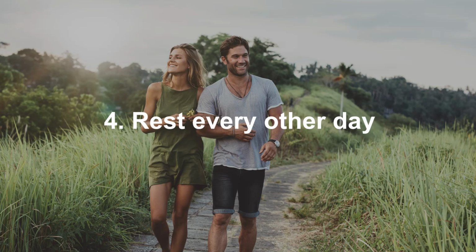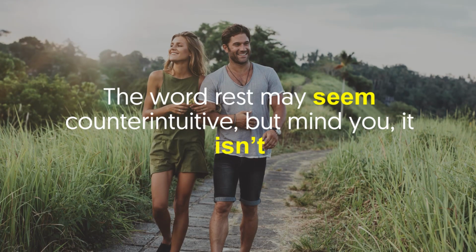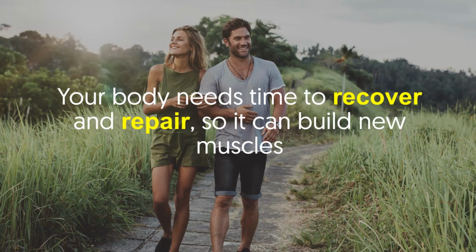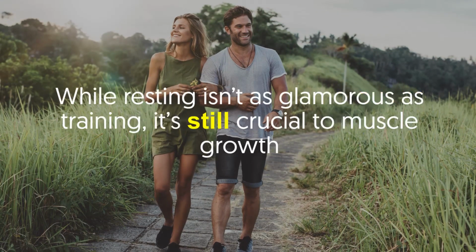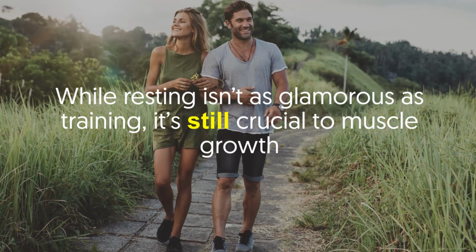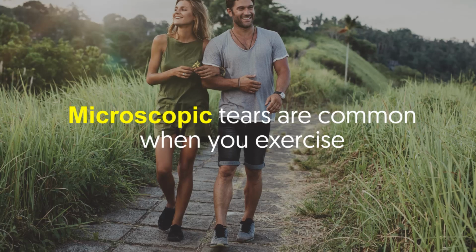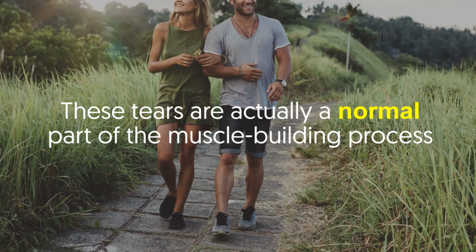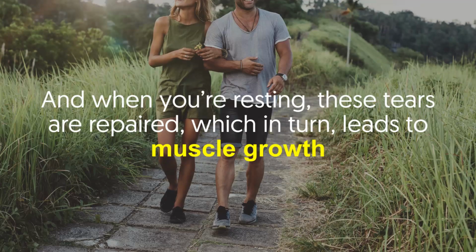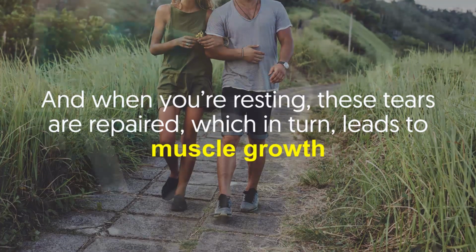Number 4. Rest every other day. The word rest may seem counterintuitive, but mind you, it isn't. Your body needs time to recover and repair, so it can build new muscles. While resting isn't as glamorous as training, it's still crucial to muscle growth. Microscopic tears are common when you exercise. These tears are actually a normal part of the muscle building process. And when you're resting, these tears are repaired, which in turn leads to muscle growth.